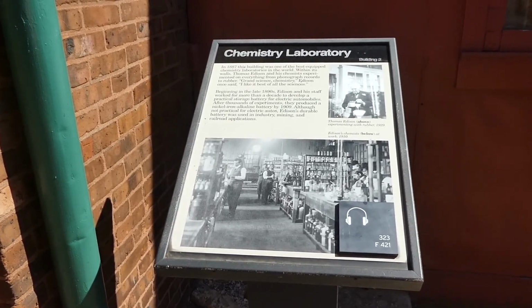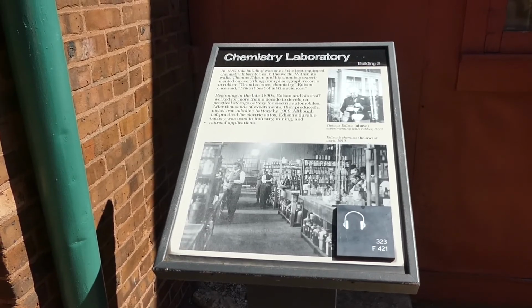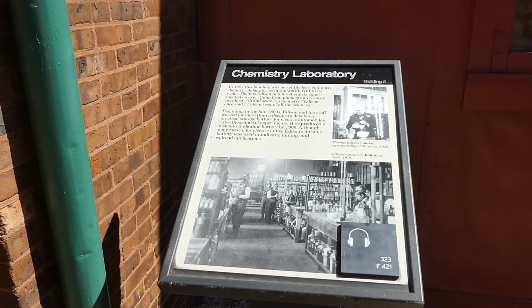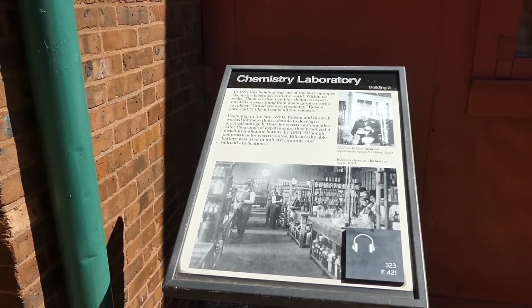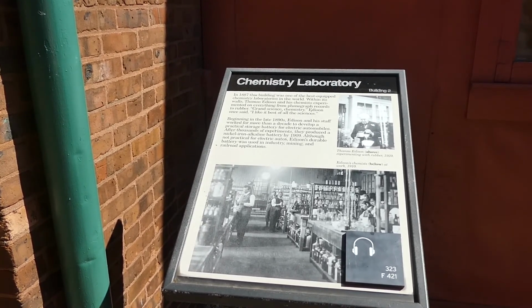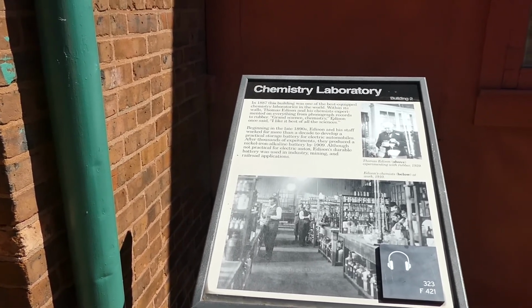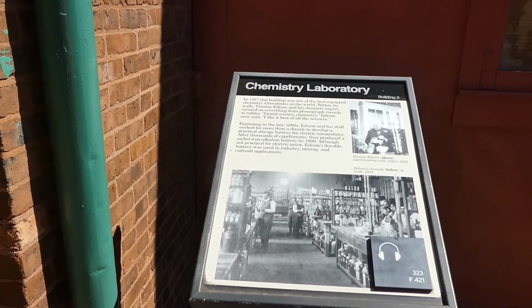Edison said he liked chemistry the best of all the sciences. He tried to develop a battery for electric autos, but only could come up with one that was used for mining and railroad applications. It was a nickel iron alkaline battery.